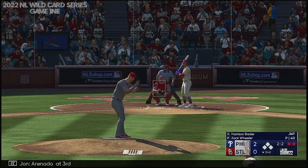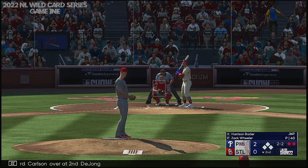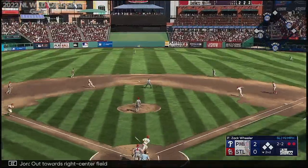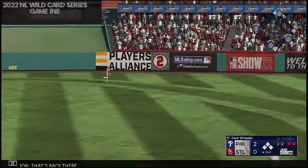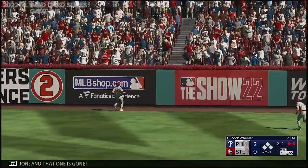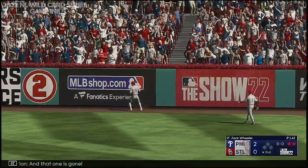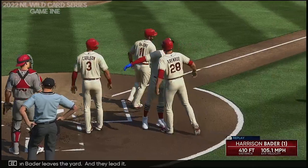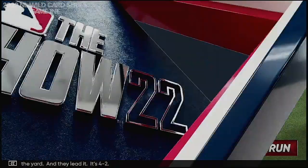Arenado at third. Carlson over at second. DeJong on at first with two down. Out towards right center field. That's back there. And that one is gone. Harrison Bader leaves the yard. And they lead it. It's 4-2.